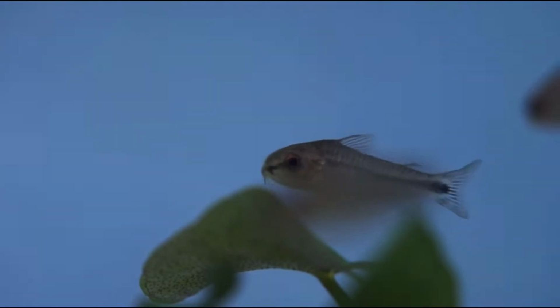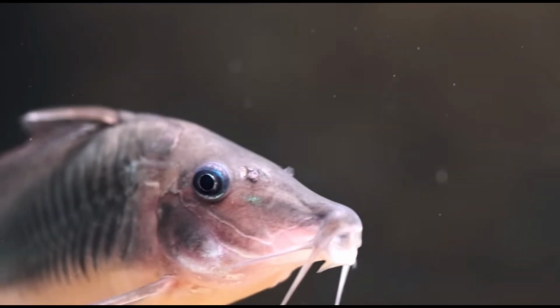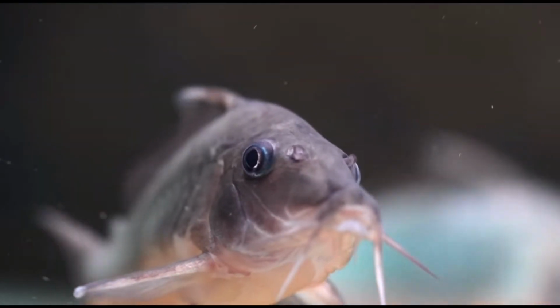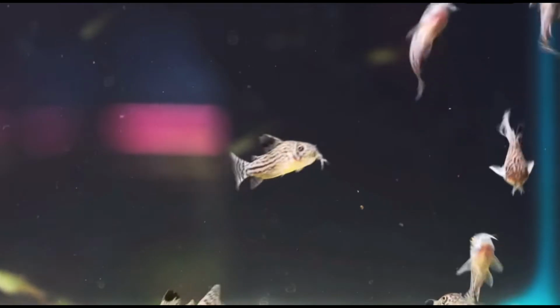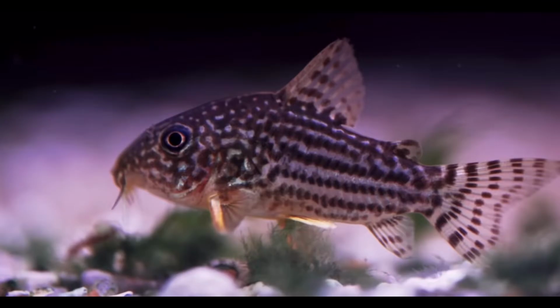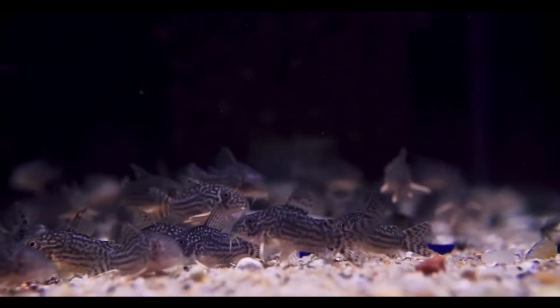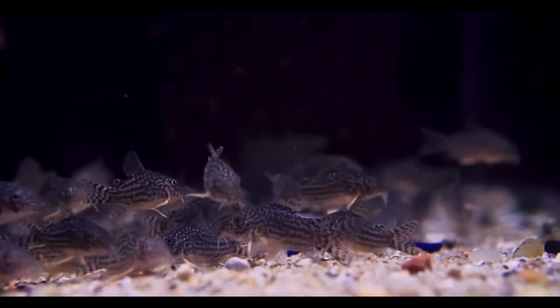Corys vary in size depending upon the type. They range from 1 cm to 6 cm in length. They need to be in a school of 6 or more, or in a tank at least the size of 12 gallons. If you choose the pygmy Corys, they are a miniature Cory that are used in nano tanks. They require a tank size of 8 gallons plus. That's enough for a fighting fish tank at a reasonable size.